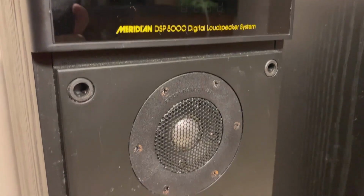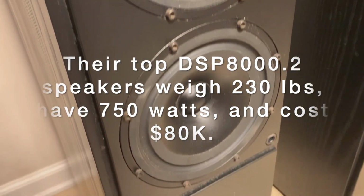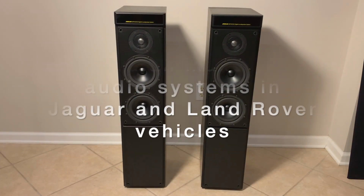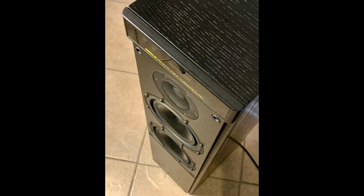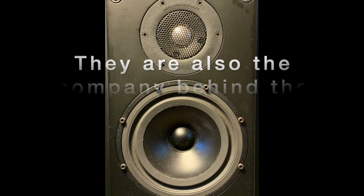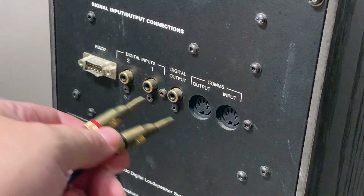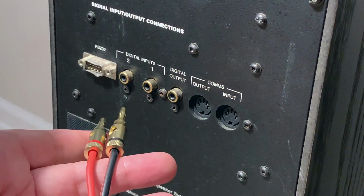The more I learn about Meridian, the more impressed I become. They basically invented self-amplified active digital speakers. And by digital I mean that the audio signal remains in the digital domain all the way until the very last step, when the 18-bit DACs inside convert them into analog signals. The amplifiers take over from there and boost those signals to the speaker drivers. If you're looking for conventional speaker terminals, you're not going to find them, just these RCA jacks and DIN-style connectors.